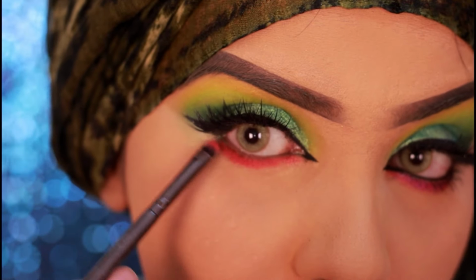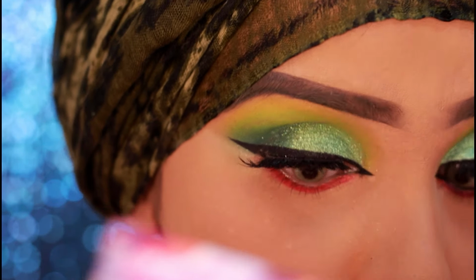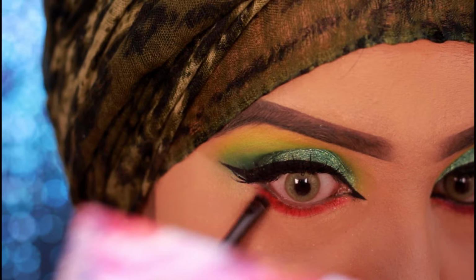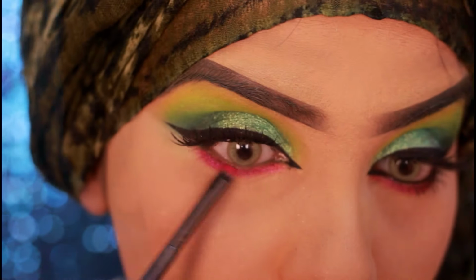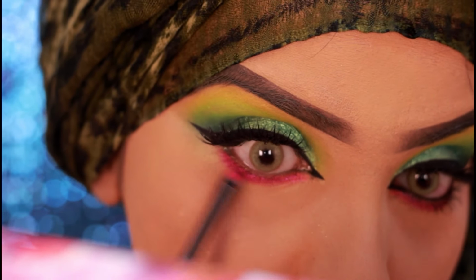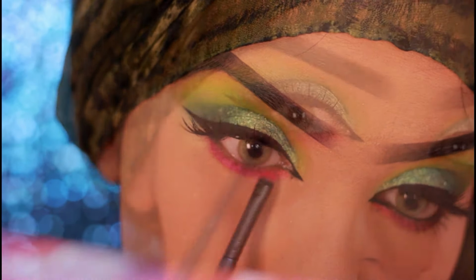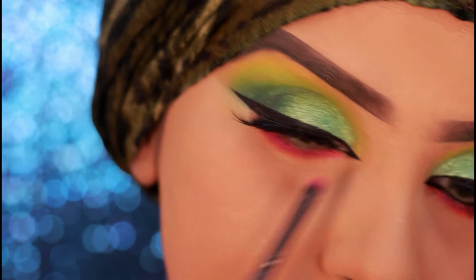Can you just see how pigmented the red color is? It is really hard to make a red color, but this one is super duper amazing. Now applying the Easter Egg shade on top of the red one. And now just slightly blending it out with the shade Boss.